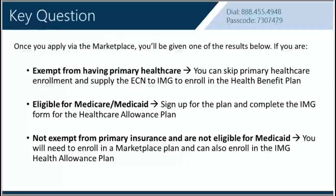The other possible result is that you are not exempt from having primary insurance and you are not eligible for Medicaid or Medicare, and you must enroll in a marketplace plan. Once you select and enroll in a marketplace plan, you will send a new enrollment form to IMG to enroll in the Healthcare Allowance Plan. You will have to provide the marketplace plan information to IMG via that enrollment form. A helpful suggestion when looking at marketplace plans: you can select the least expensive, high deductible plan, as the Vista Healthcare Allowance will help you pay for that plan's copays, deductible, and co-insurance as well.